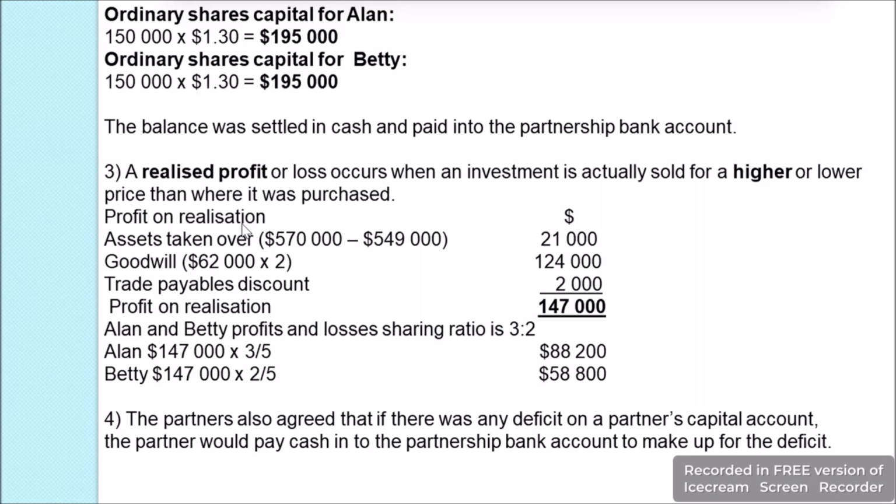Here we have realization profit. Why? Because the book value of the assets was $549,000 and these assets were taken over at a price of $570,000. So if we subtract this, the value at which the assets were taken was more than the book value of the assets. So we'll get the realization profit for the taking over of the assets as $21,000.